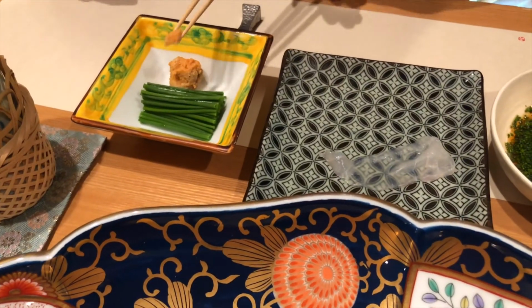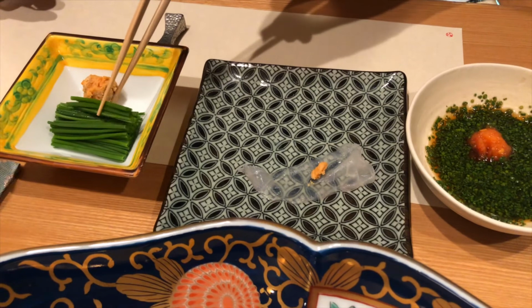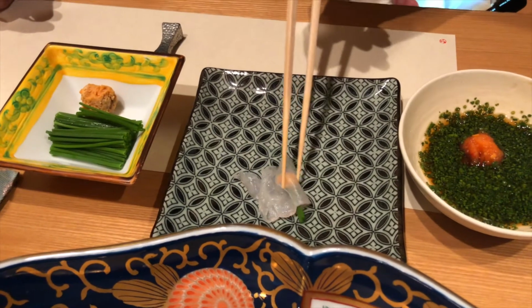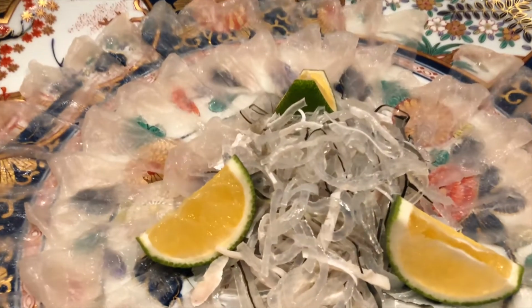It's a very special, unique taste. So someone may not like it. So please try it first. Then roll it like this. And then dip into it. Try this one first, ne? Oishii ne. Not on the skin. So kind of a different texture.